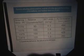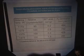The photocatalytic activity increases, shows the maximum at 1273 K, and then decreases. So as you increase the relative crystallinity, activity increases, but then decreases because of the decrease in surface area. So what you want is high crystallinity and high surface area, but it's very difficult because one variable changes these two factors in different ways.